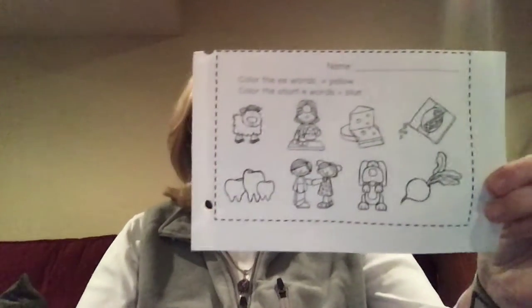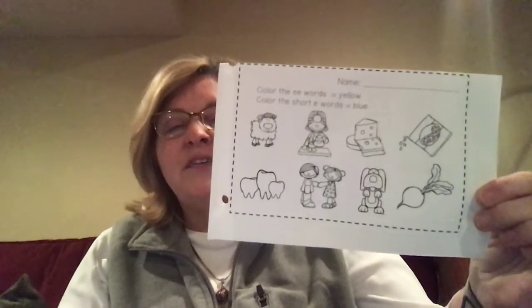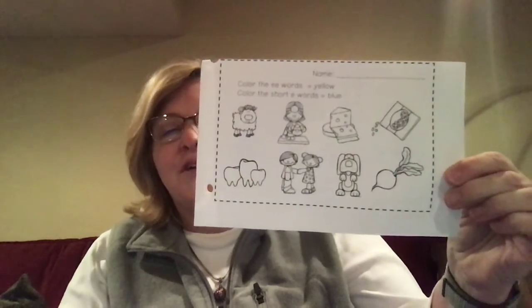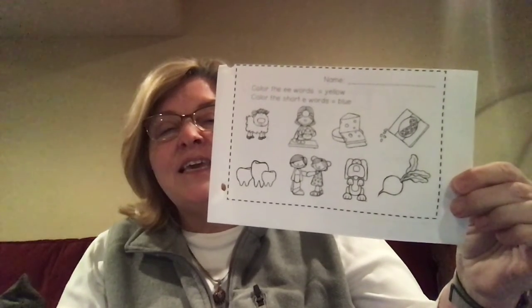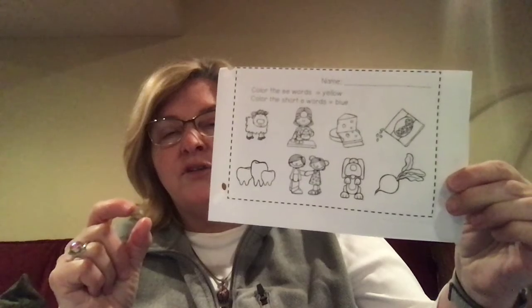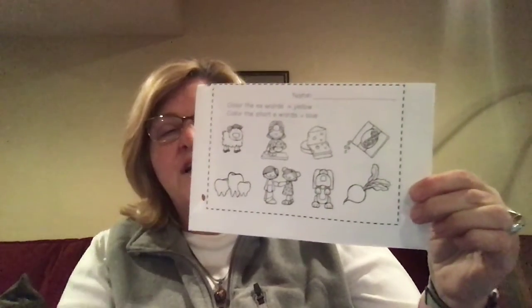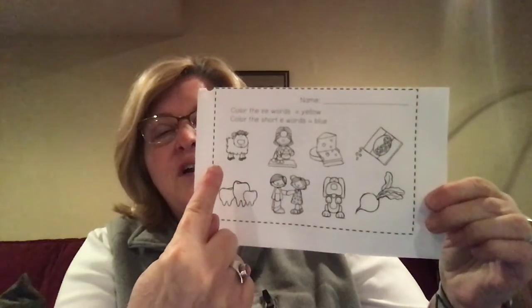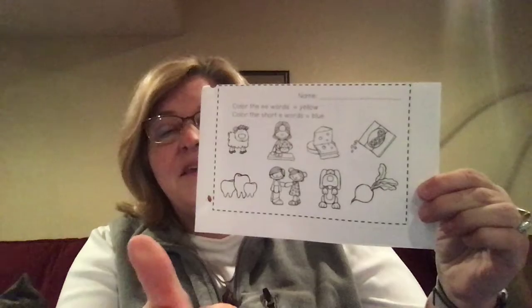If you were at school, I'd be giving you this paper right here with all of these pictures on it. You would be using yellow and blue to circle them. Yellow is going to have the E. Blue is going to have the short. Yellow is long. Blue is short. What color would you use for sheep? Yellow.